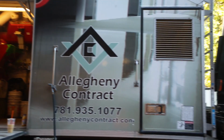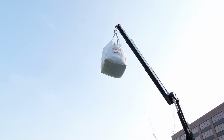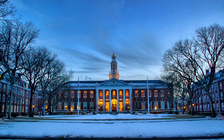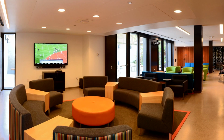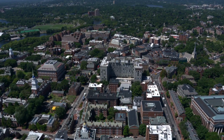I would absolutely recommend Allegheny as well as the SUPERCAP system to other trades. This is probably our 6th or 7th project at Harvard that we've done with the SUPERCAP system, ranging from the business school, the Fogg Museum, and obviously the dormitories that we're doing now. There's 8 more that are coming up that are going to give us some huge opportunities because Harvard has seen what we're able to deliver as far as quality, speed, and the workmanship.